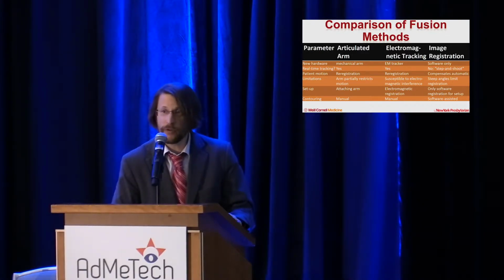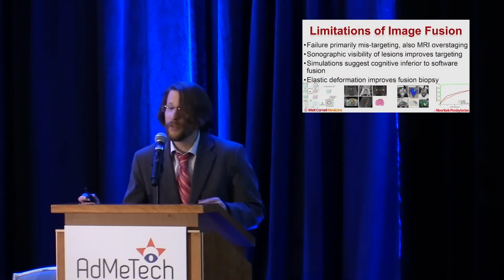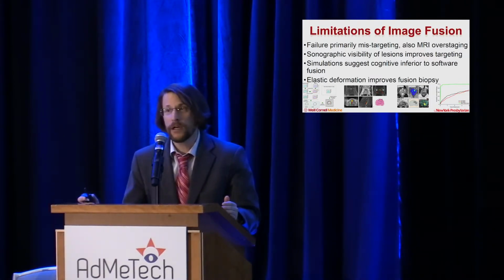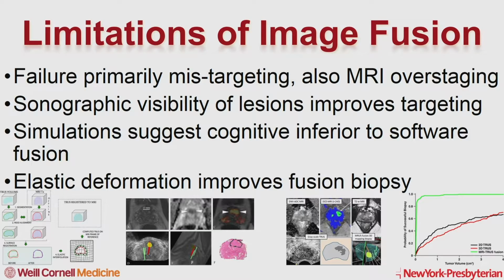This has the advantage, though, that it is less susceptible to patient motion. There are a number of limitations of image fusion. So when looking at when does image fusion targeting fail, it's most often seen with a fusion of mistargeting. And there are a number of reasons why this can happen.